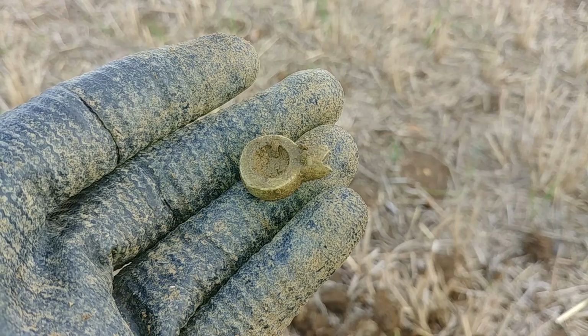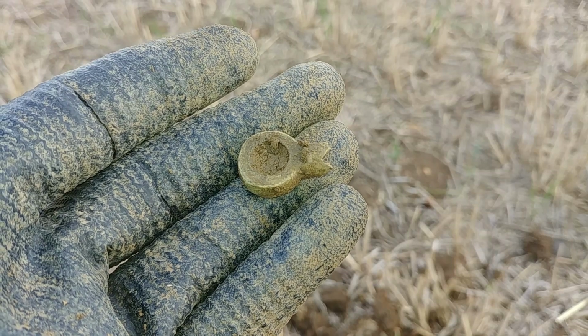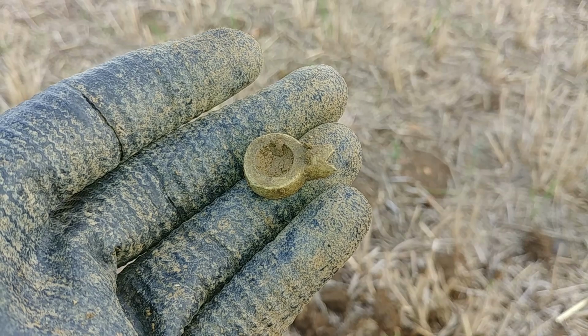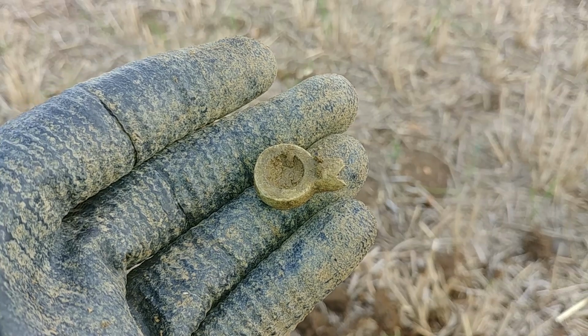Okay, so what do we have here then? Clearly it's broken off. It's a circle. Much too big to be a watch winder, methinks. Not a clue, really. A round circular bit with a protrusion that's been lost. Nope, not a clue.